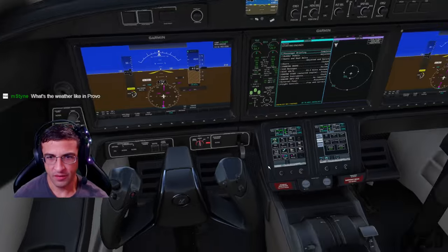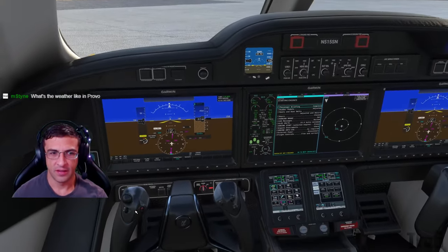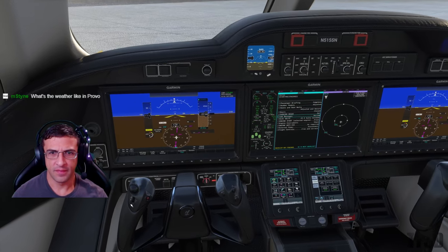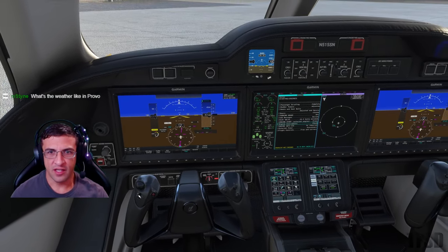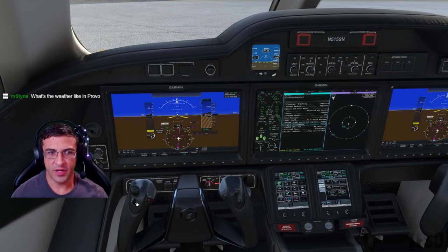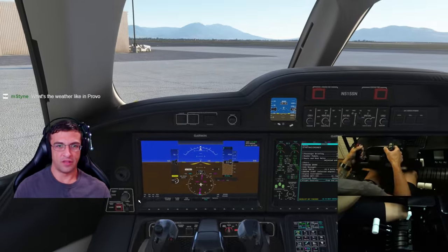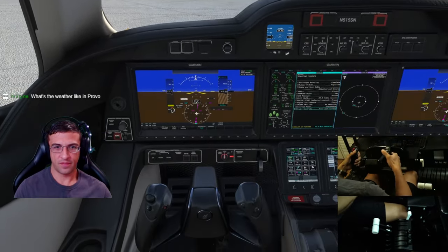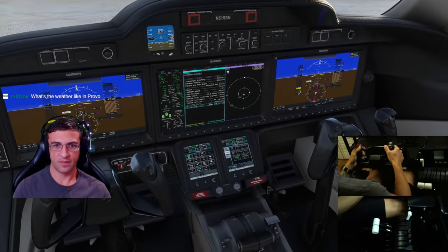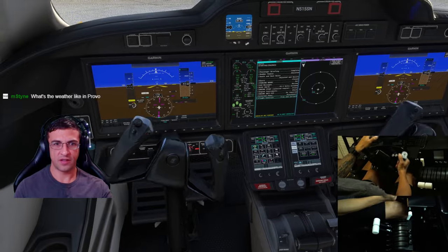Cabin power. Reservoir switches. Good. Engine instruments are checked. Engine anti-ice is not required. External power is disconnected. Flight controls. Flight controls are free and correct.